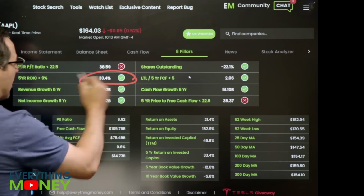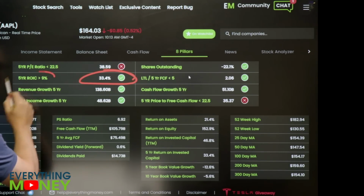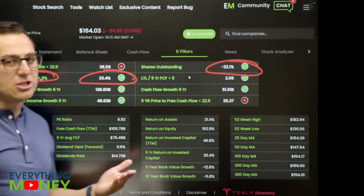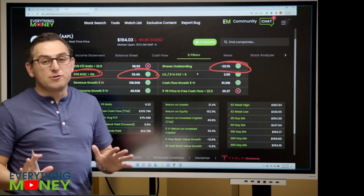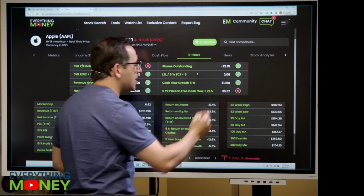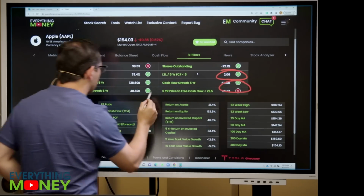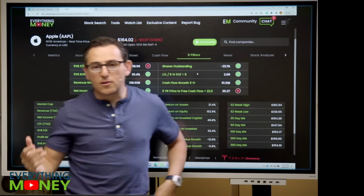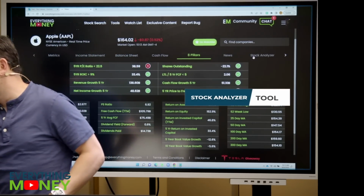But look at this return on invested capital, 33%. Our goal is to get 9%. They're buying back shares. Now, even though they're buying back shares, I'm not exactly enthused about that when I think the stock is overpriced, but we'll see if the stock is overpriced to see if that works. Low debt, increased cash flow, increased net income, increased revenue. All great things. So let's go to our stock analyzer tool.